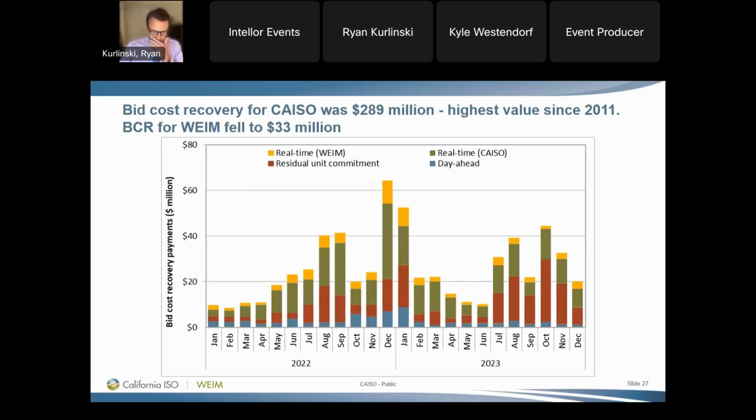Okay. So this graph showing bid cost recovery payments broken out by category for 2022 and 2023 monthly bid cost recovery payments. The yellow bar shows bid cost recovery payments in the real time to non-CAISO WEIM areas. And then the blue bars show bid cost recovery payments in the day ahead market to CAISO. Green bars are real time bid cost recovery payments in CAISO. And the red bars are bid cost recovery payments associated with the residual unit commitment process.